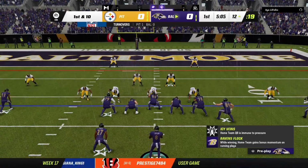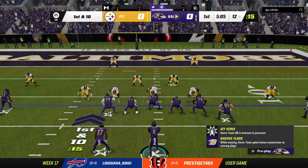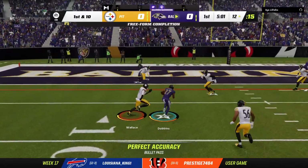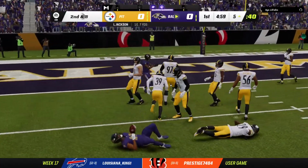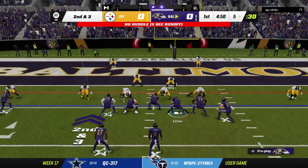From down at the 12, it's 1st and 10. After the interception, here's Jackson. He'll swing this out to Dobbins. They'll wind up getting 7 on the play, and it'll be 2nd down.